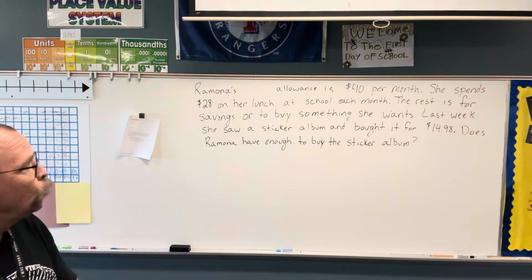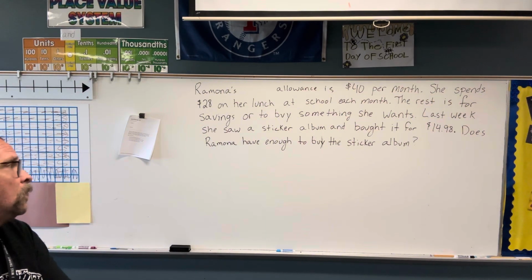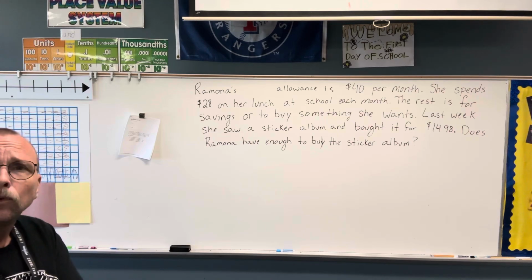Ramona's allowance is $40 per month. She spends $28 on her lunch at school each month. The rest is for savings or to buy something she wants. Last week, she saw a sticker album and bought it for $14.98. Does Ramona have enough money to buy the sticker album? Well, let's find out.